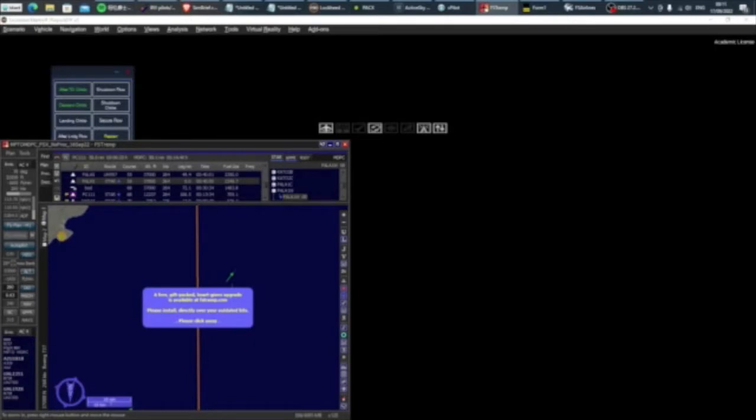Okay, and we're on auto brake 2, so this will be an RNAV approach to 08, unfortunately, which is why we're using Tramp, because it tends to do a little bit better than some of the PMDGs, especially if they have big turns on them. So we're going to let fly plan come out, re-engage the AP.